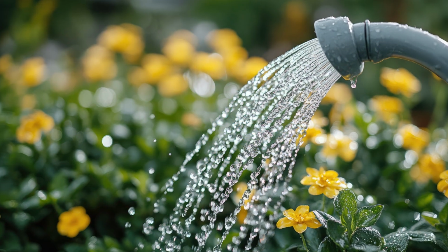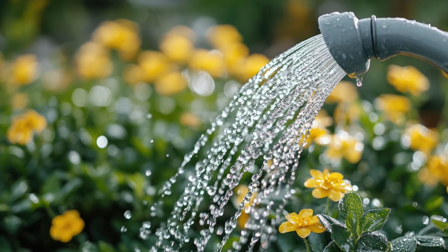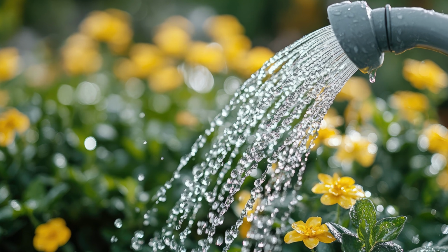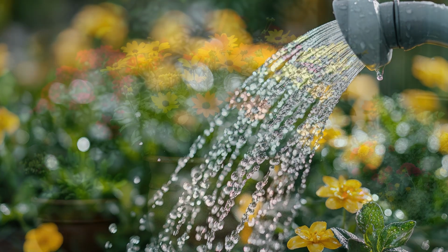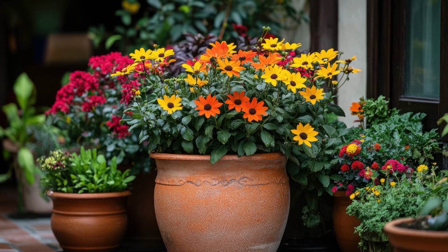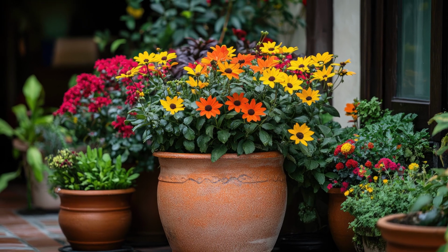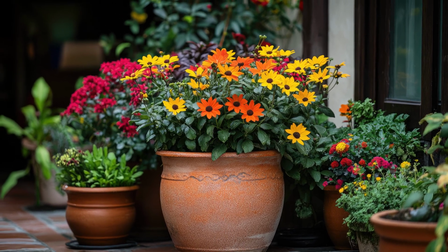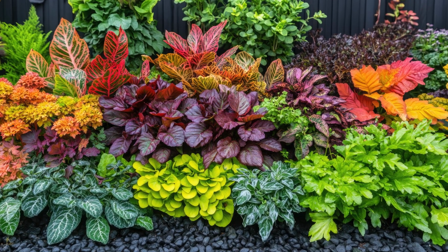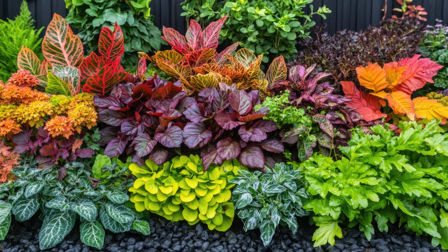Watering deeply but less frequently helps roots grow strong and resilient. Early morning watering is ideal to minimize evaporation and allow plants to absorb moisture before the heat of the day. As the season progresses, keep an eye on plant growth and adjust spacing as needed to prevent overcrowding. A little care and attention will keep your dreamy cottage garden thriving all season long.